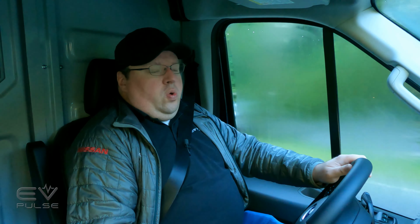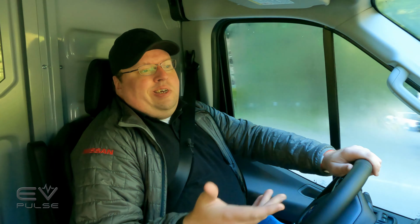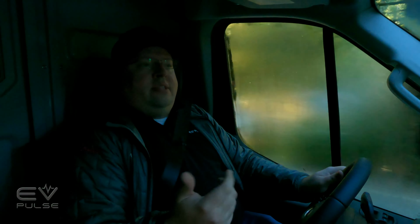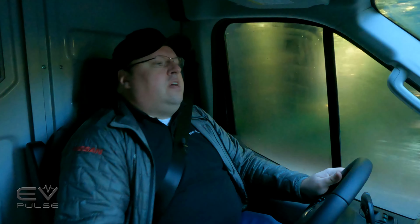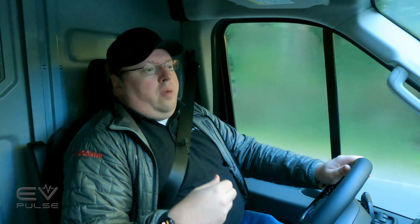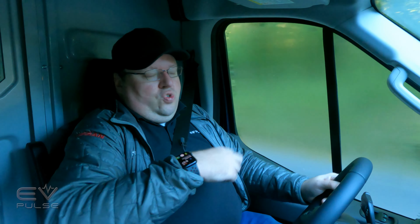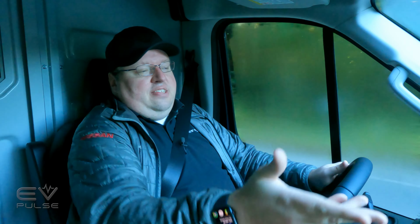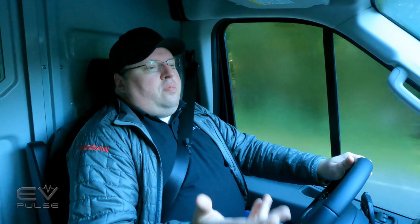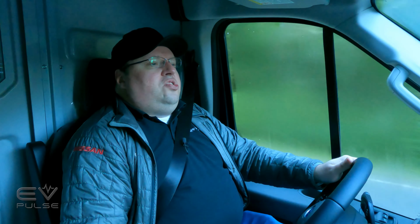If you work in a city or a municipality that has noise ordinances after a certain time, there's no gas motor to run, and the onboard generator doesn't make any noise, so you can work during those hours. You can also take the vans places where maybe you wouldn't be able to take a gas-powered van. Some city centers in Europe are now banning gas-powered vehicles, at least on the retail and residential side. There are still exemptions for commercial vehicles, but eventually those exemptions will expire, and you'll have to have an EV to do work in the city.